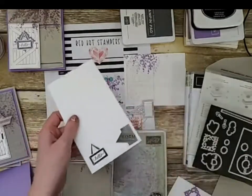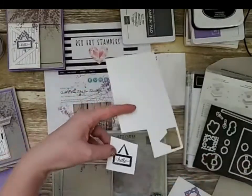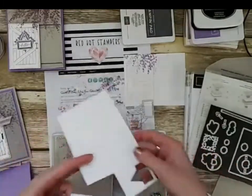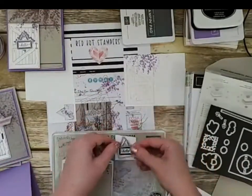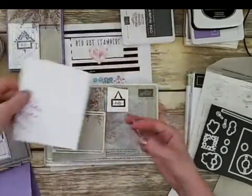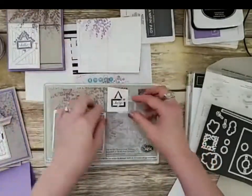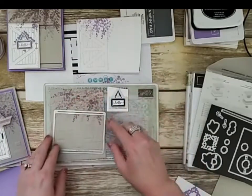I'm going to trim that a little bit more just because I'm going to send them all through at the same time. Why exercise more than you have to when it's 1,000,000 degrees outside, right? Or ever. Okay, so I'm going to layer. Now this one you can just cut with your trimmer or scissors, but we have a die for it. So there's my hello sign.